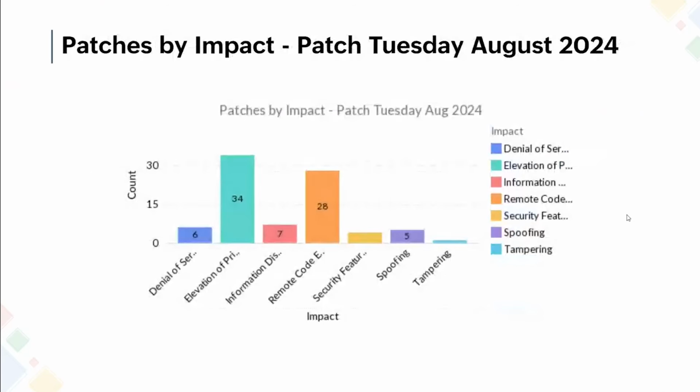Now, speaking about the patches by impact, as we mentioned earlier, if these vulnerabilities are left unpatched, they can have 7 different kinds of impacts on your system. Starting with 34 causing elevation of privilege, 28 causing remote code execution, 7 causing information disclosure, 6 causing denial of service, and 5 causing spoofing. Apart from that, these vulnerabilities can cause security feature bypass as well as tampering in your systems.